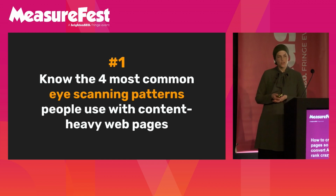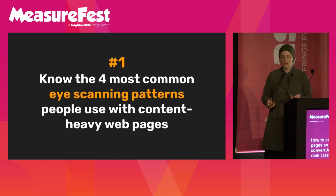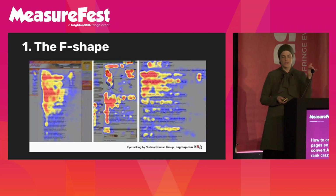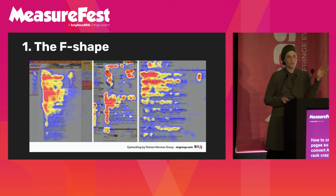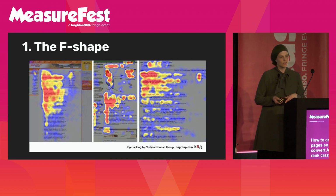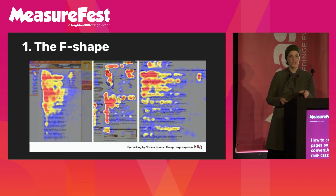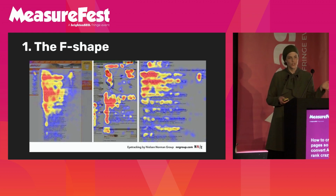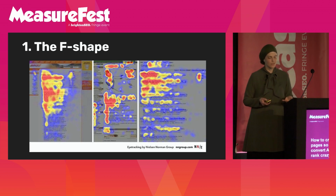So number 1, the 4 most common eye scanning patterns with content-heavy web pages. We know the F shape. So when people are scanning, they're usually researching something. When they're scanning search results, they'll go across, down, and across again in almost an F shape. They actually found this to be true also for languages that read from right to left. It's the opposite F shape. They find it true. So it's very interesting that it's cross-cultural. This type of scanning behavior, again, helps show us that people really scan and skip before they actually settle in to read a page.